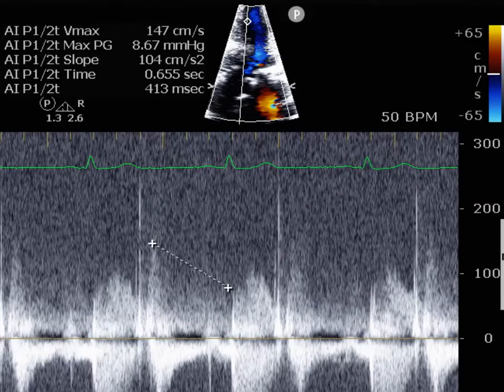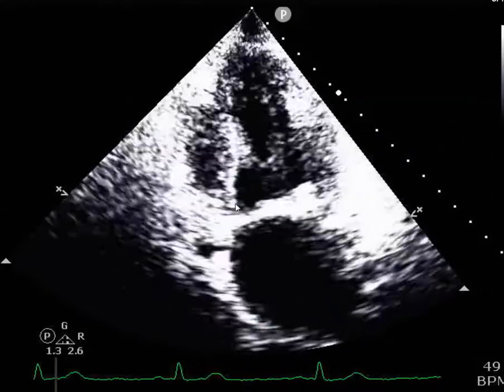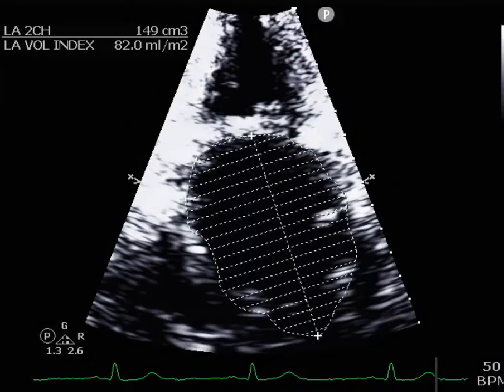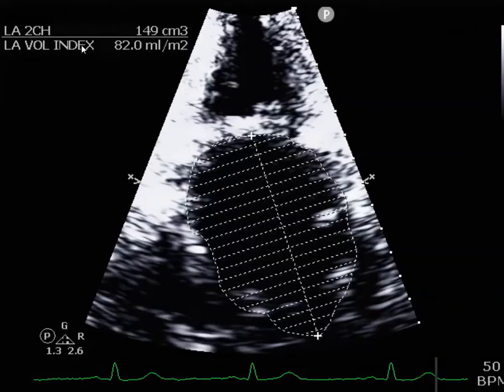So here's a little bit of AI, not much of a jet to be able to calculate with. 2-chamber view, anterior wall, inferior wall. Again, there's a very nicely contractile LV, except there's severe mitral regurgitation. Indexed LA volume is 82, so that's consistent with a severely dilated left atrium.